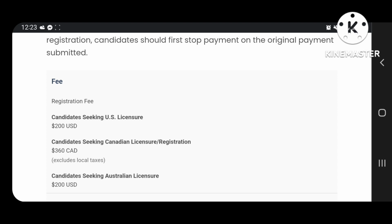All right? So Canadian and Australian, I don't know that one, but I know na same din na NCLEX ang tawag nila sa kanilang exam for RN. So for us, we will pay this fee, $200. This is only for registration for Pearson VUE, guys. Okay? It's separate fee for naman ang babayaran nyo to schedule your exam. All right. Let's go ahead.